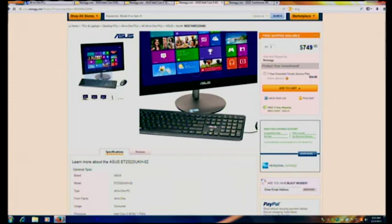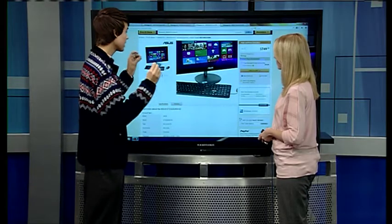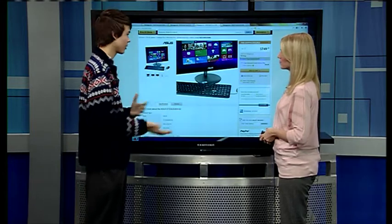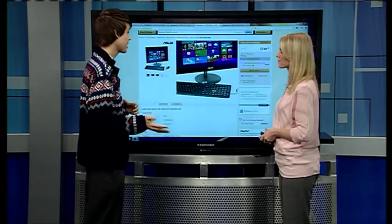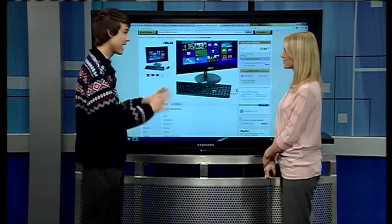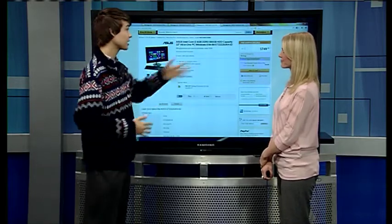As you can see, there's no tower. Literally, it is the monitor. That is the desktop. If you've ever seen Apple's iMac, that's the idea. There's just the display and the keyboard and mouse, and that's it. So that starts at about $800.